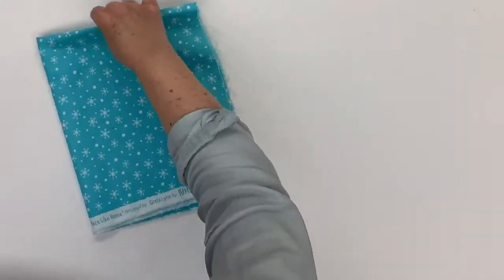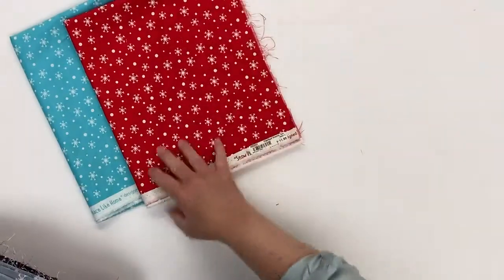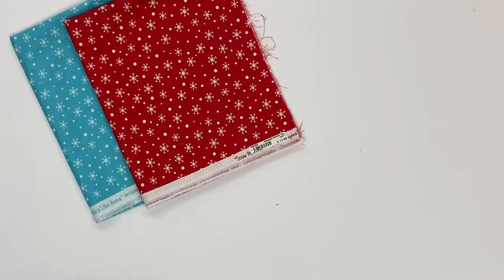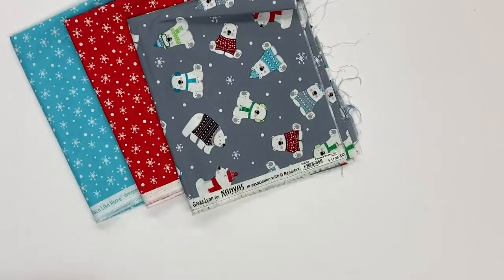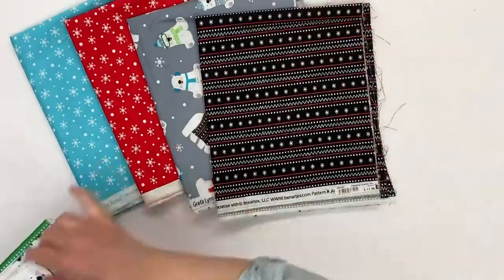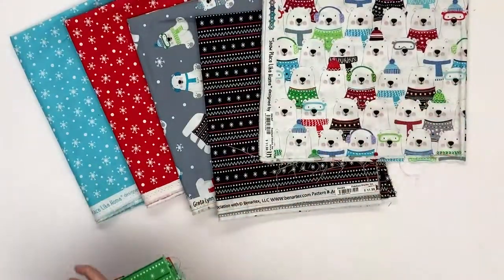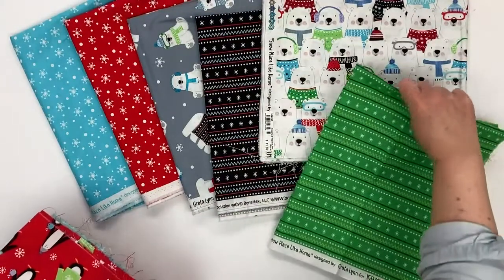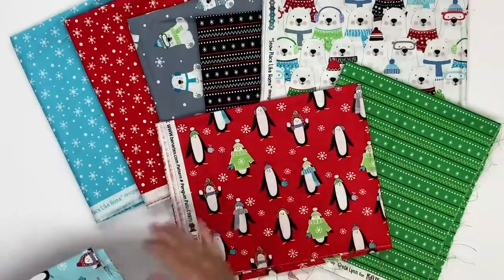Then we have, I know you can't even believe that this is happening, but we're going to start talking about Christmas 2021. So we have a snow place like home. Look at these polar bears. So a wintry line that just arrived. Look at those little stacked little cuties. And some penguins. We have been missing some penguins.